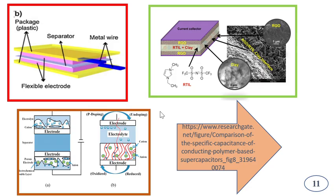In the picture, you can easily see the different types of capacitors. Some of them we already learned about. For example, this is the flexible electrode material. We have separator, we have metal wire, and it is the packaging plastic we see. We have already discussed diagrams A and B. The first one is regarding the accumulation of double layer charges, and the second one is regarding the redox reactions. In the third one, we have different types of conducting polymers. We have used materials like RGO and RTIL to enhance the overall accumulation of charges and density.